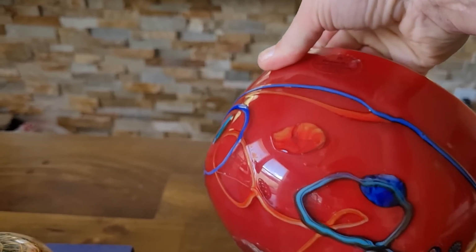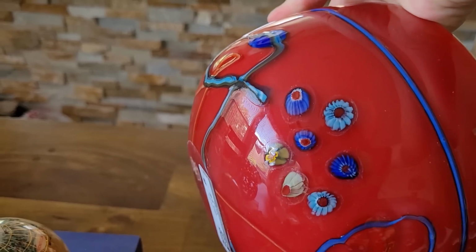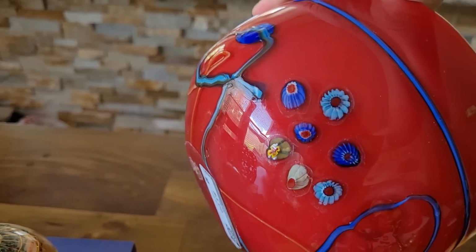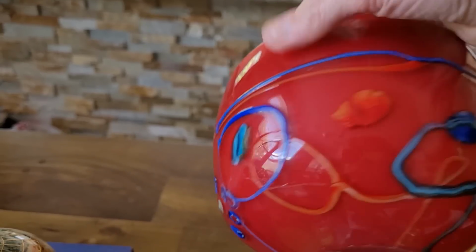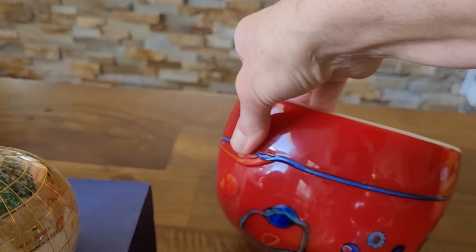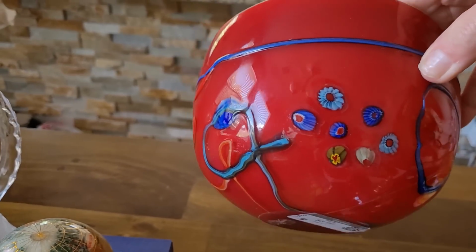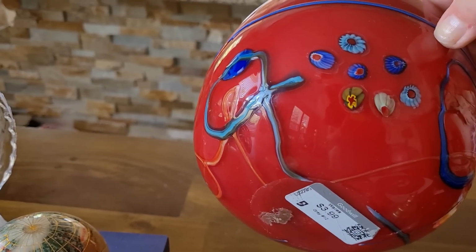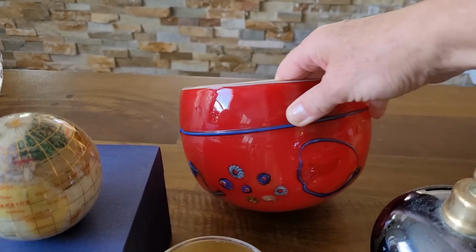This is a lovely red bowl. It has applied embellishments, including some sort of millefiori pieces there. It's just lovely, really nice. I think it would be beautiful on a pedestal with a light shining up into it. I paid $4 for it. I am going to ask $50.